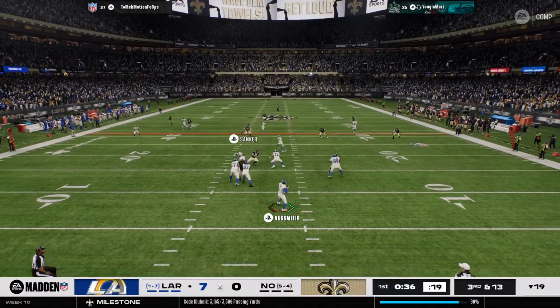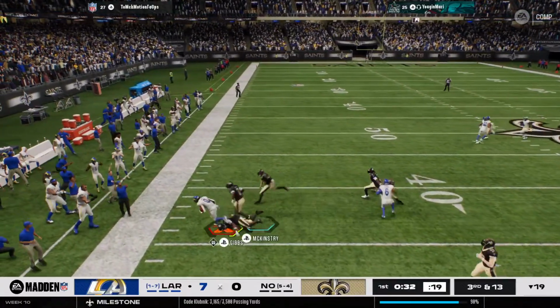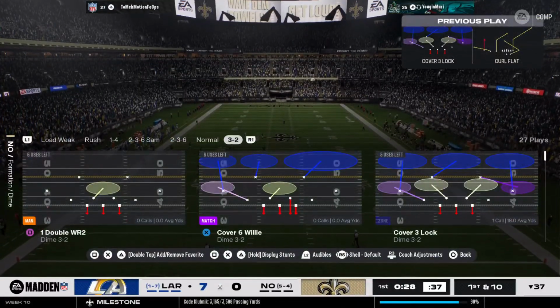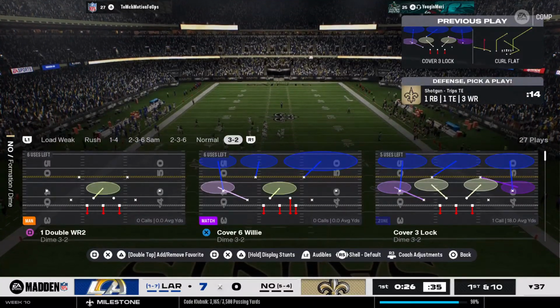Now on 3rd and long, they'll look to throw. He's got it complete to Gibbs. And he's taken down, but able to slip across the 35. A big play there as they get the conversion on 3rd and 13.